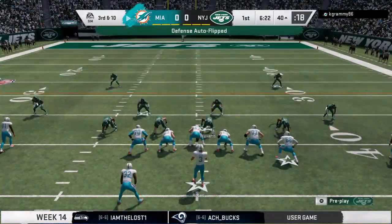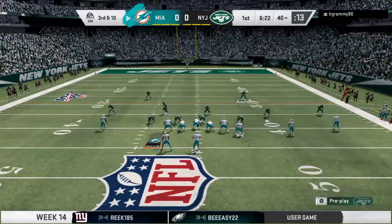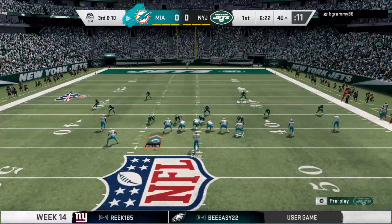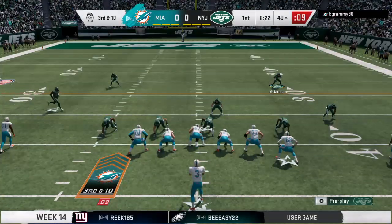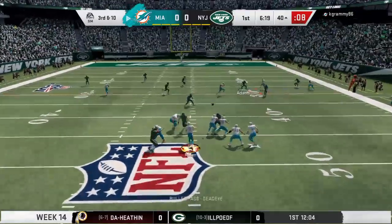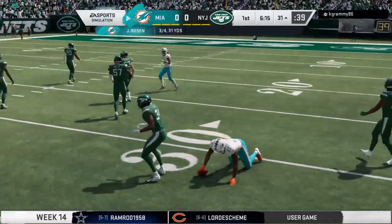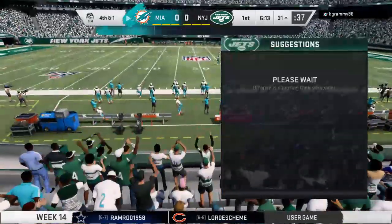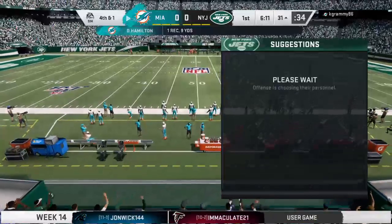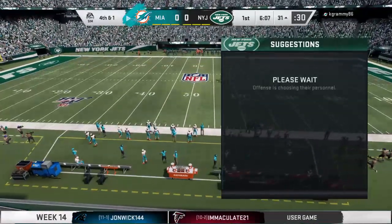They had the incomplete pass on second down. Now they need a big play here, 3rd and 10. From the shotgun, it's Rosen. Open man here is Hamilton. And he's going to be brought down short of the first at about the 31-yard line. They do get 9, but it leads to 4th down.